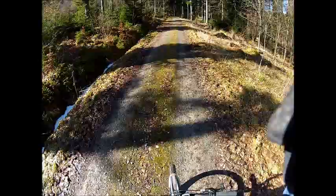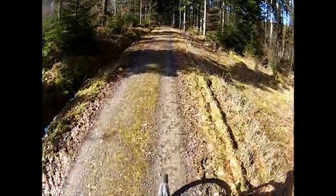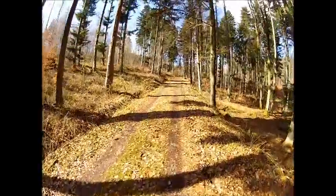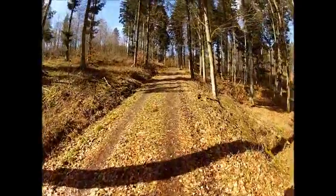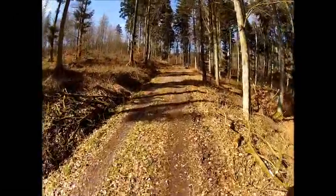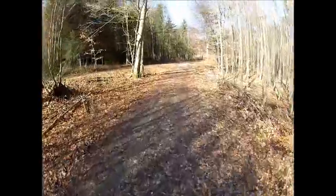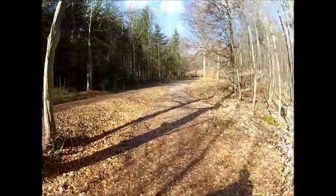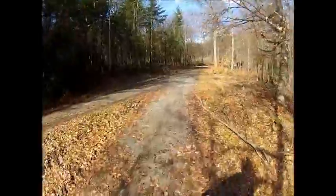This here is a really long climb. Drop down into pretty low gear. I'm climbing. It doesn't look like it, but it's kind of a rocky section of the climb. We've got a tricky hairpin right here, back up this way. So, I'm clipped in. Makes it tricky.